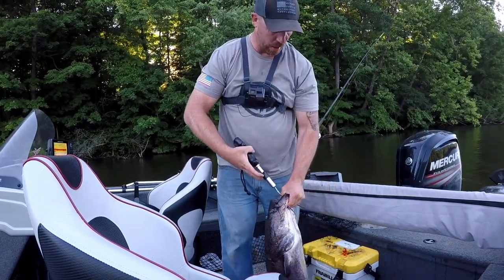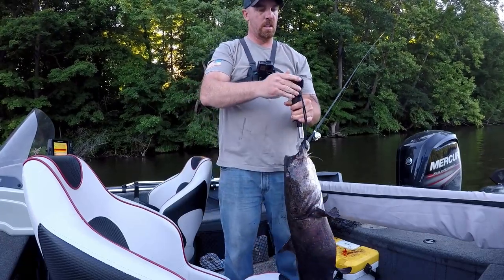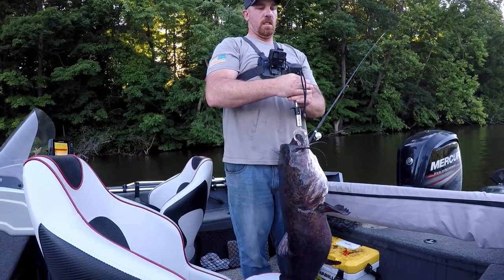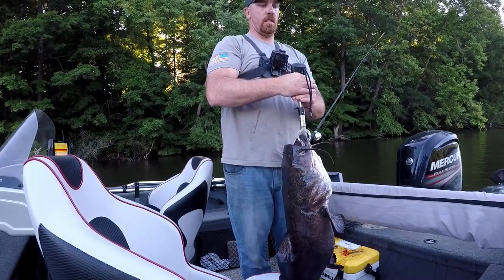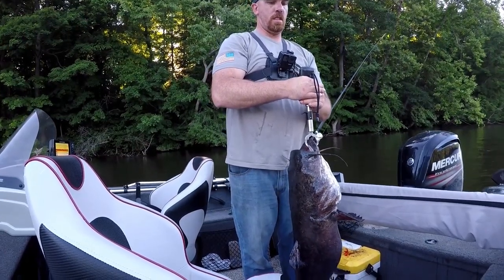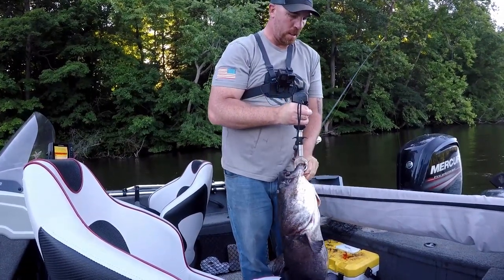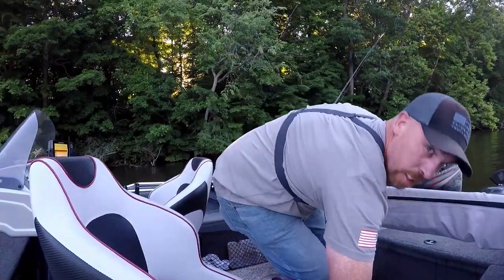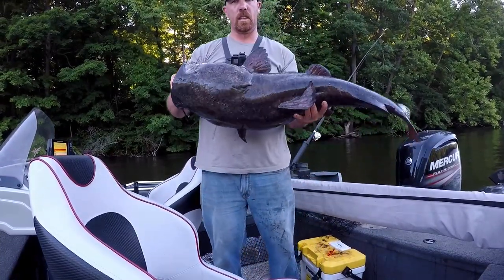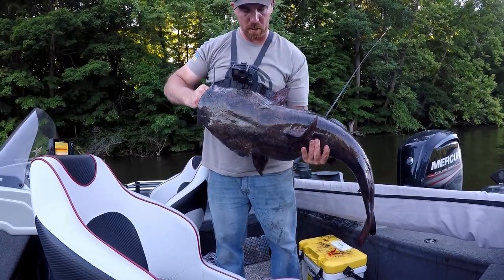Zeroed. It says this fish is 30. Wow. Here we go. Flathead number two of the day, over 30 pounds.